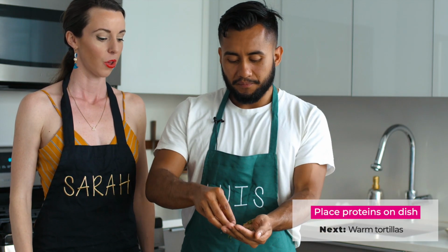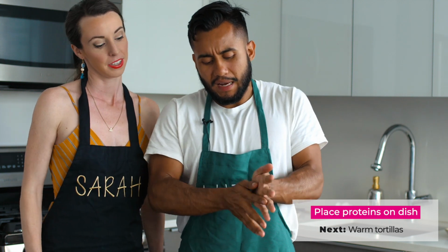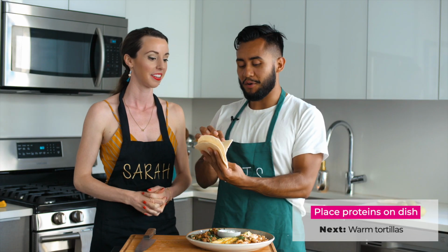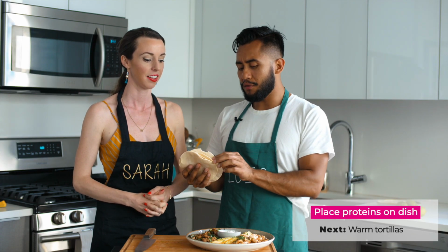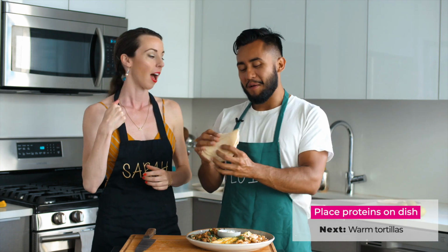Cover this all over it, and I love cilantro. I know some people don't like cilantro, but cilantro just adds like such a nice, really good fresh herb flavor to it. And the final step, your corn tortillas. You could use flour tortillas also. I know some people like the texture better. Yeah, I prefer corn flour.